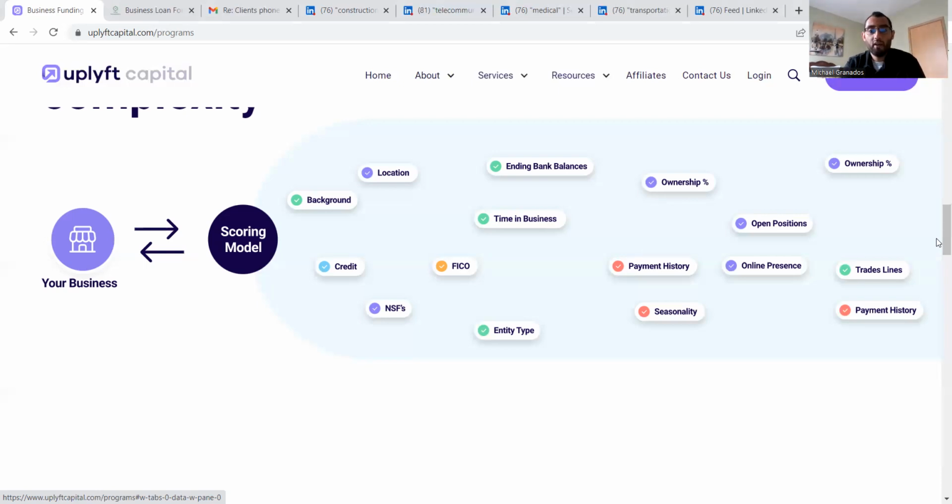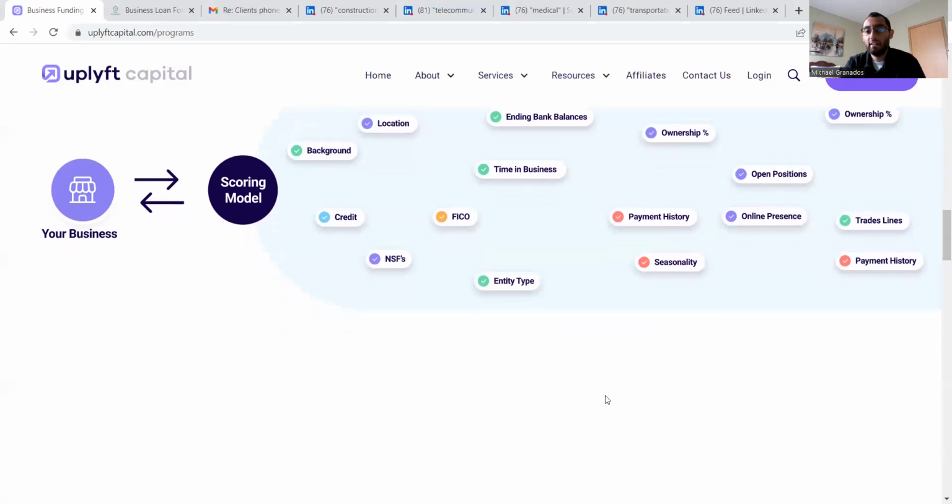Be very careful. Time in business, ending bank balances matter. Ownership percentage, open positions, like how many cash advance or line of credit positions, etc. Payment history, seasonality of your business.